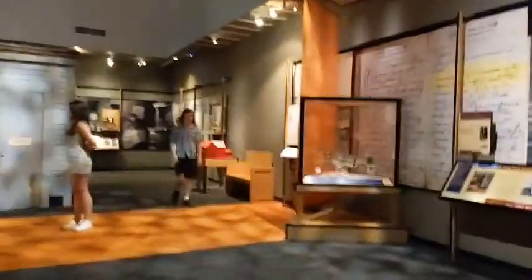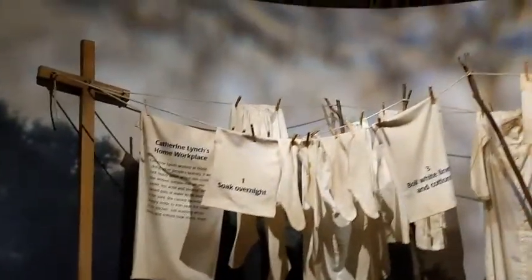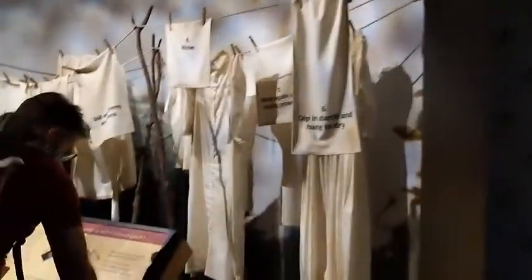There's a Navy suit from Roy Scott, who was a sailor. I'd say so, Starswell Farm. Industry. There's a lot about Ipswich in here. How you used to do laundry. So, soak overnight, boil white linens and cottons, rinse again with bluing powder, dip in starch and hang to dry. Can you imagine how much work? That's crazy.